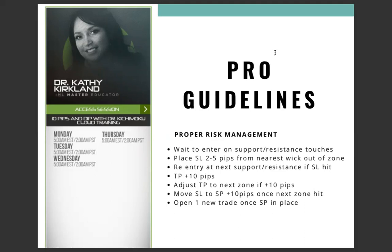Now, open one new trade once the stop profit is in place, because that counts as a trade that's not at risk. So if you've got trades and you've been able to put a stop profit in, or your stop loss at break even, that would mean that you can now open up a new trade if Dr.